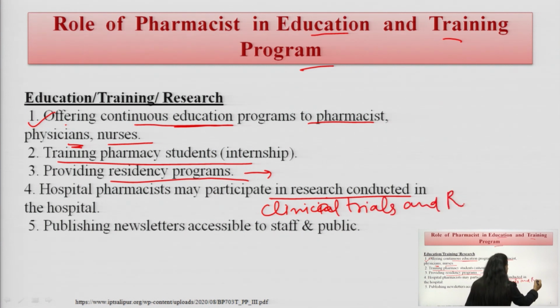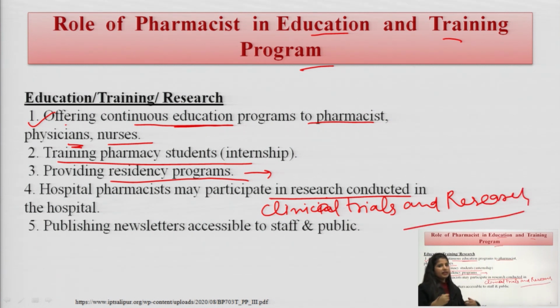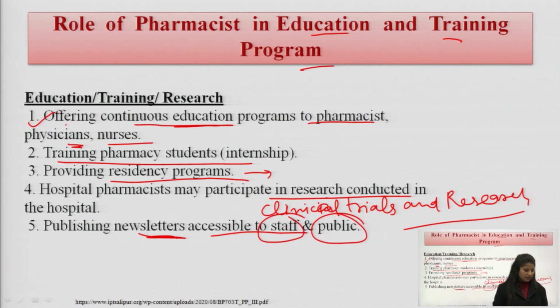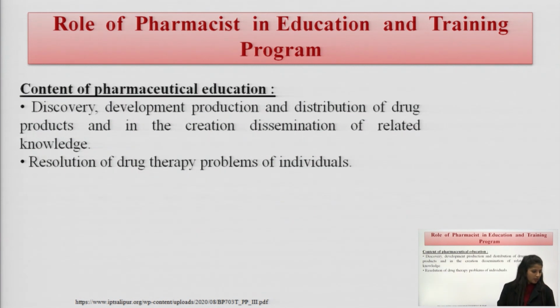And after getting the information, they are disseminating it in the hospital. Of course, disseminating to physicians, healthcare professionals, and students, publishing newspapers and newsletters accessible to the staff and public, which staff and public used to study. So this is how pharmacists play a key role in the education and training program.